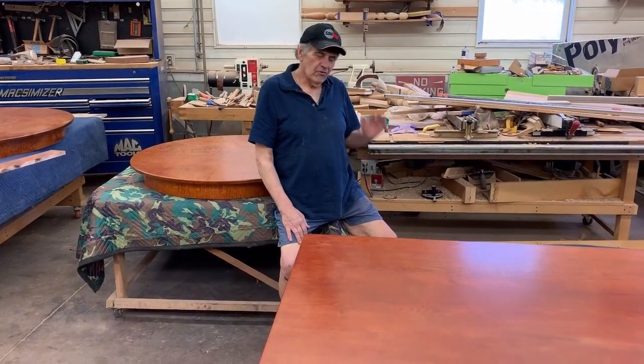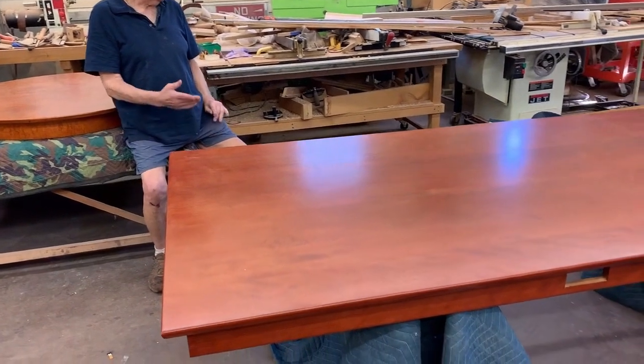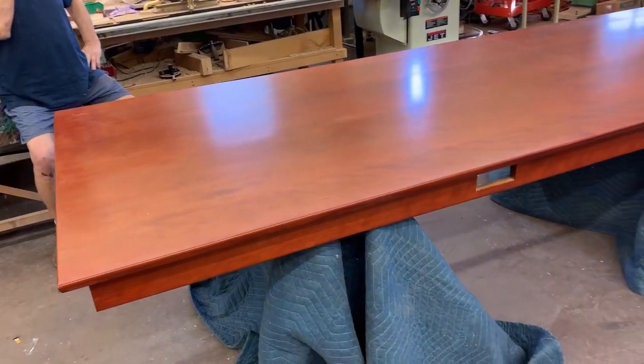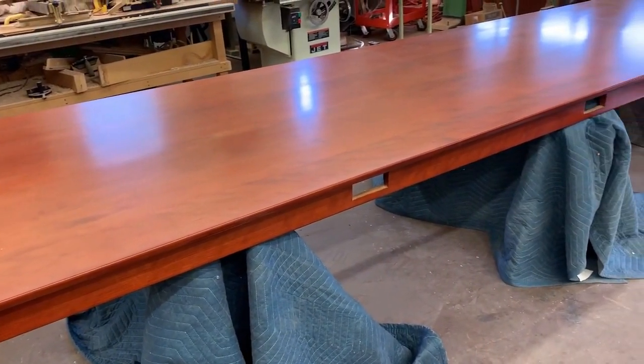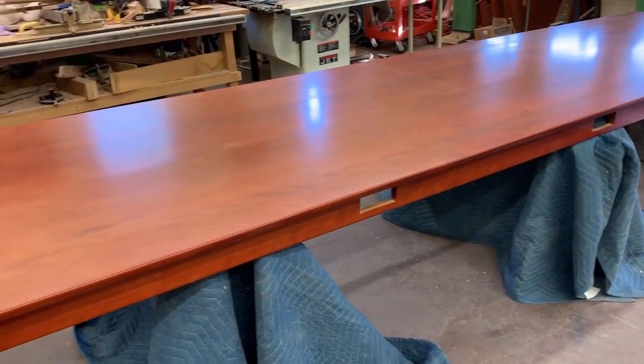The tables are all ready. They're still sitting on sawhorses because the pedestals are over in the other building, and man, we're just completely out of space.